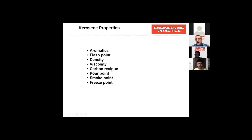Okay, so some of the properties that we look at in kerosene are the aromatics and the flash point. Most of the time when we run flash point on stuff, it's for safety reasons. We want to keep the flash point on products that we can, like kerosene and diesel, above 100 degrees Fahrenheit, which is way above room temperature, so that if somebody's just handling it, it won't burst into flames. We also look at the density, which is the gravity. We'll look at viscosity, which is the thickness of the oil. And we worry about that because if it's going through lines to jet engines, we don't want it to be too thick so that it doesn't flow well. We look at what kind of carbon residue is left after it's burned. We'll look at the pour point, the smoke point, and the freeze point. Next.